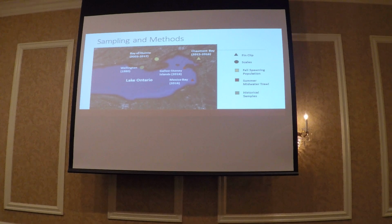And then on the Bay of Quinte side, we got actually a really nice time series from between 2003 to 2017 of different spawning fish from those years in that time series. Something else that was really cool that we were able to get from OMNR is some historical scale samples from Wellington, Ontario, which, if you saw Taylor's talk, is close by those Brighton sites where they were collecting larvae. So these are from 1980.